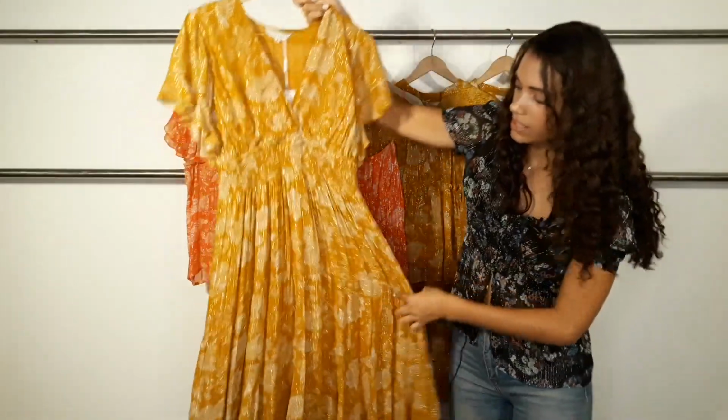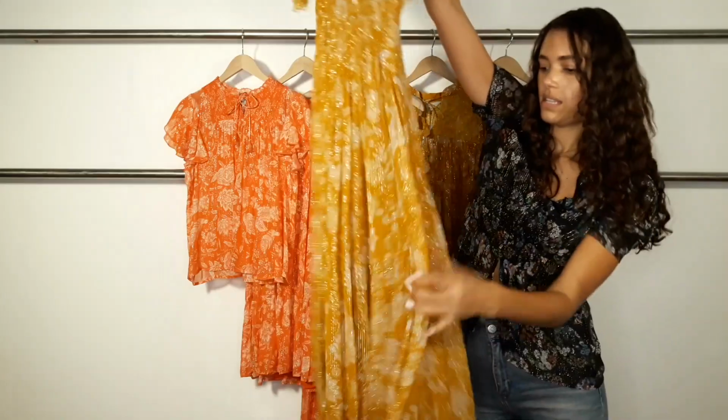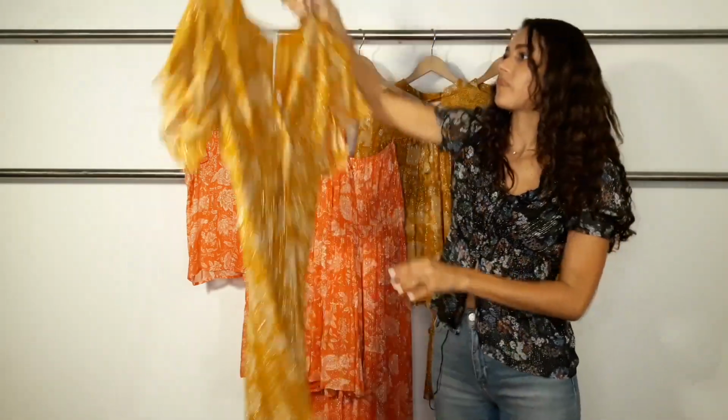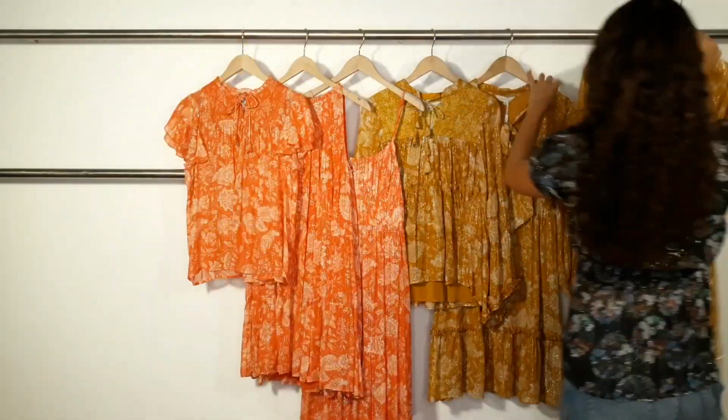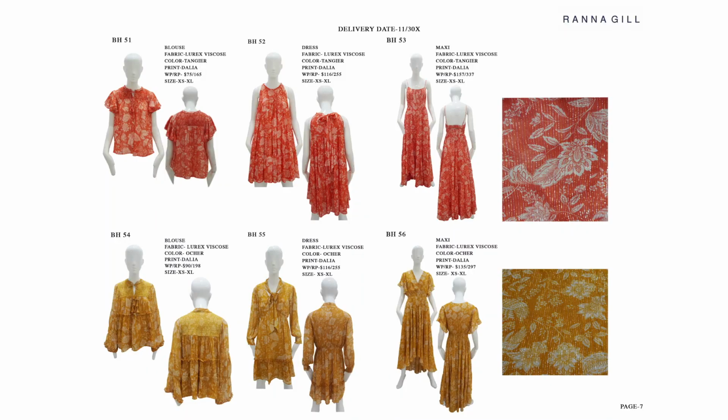And we do have a little bit of tiering detail here, as you can see in the front and then in the back. And that is it for our Fall Holiday and Resort 2021 for Ranna Gill.